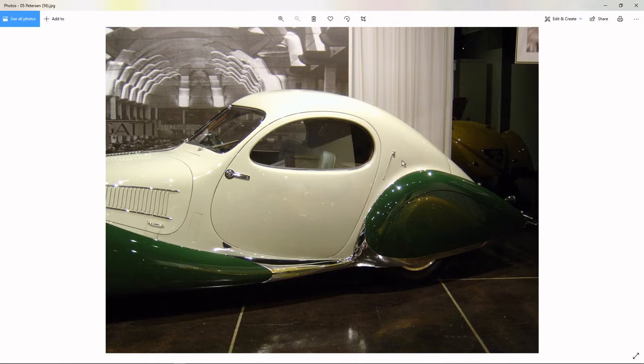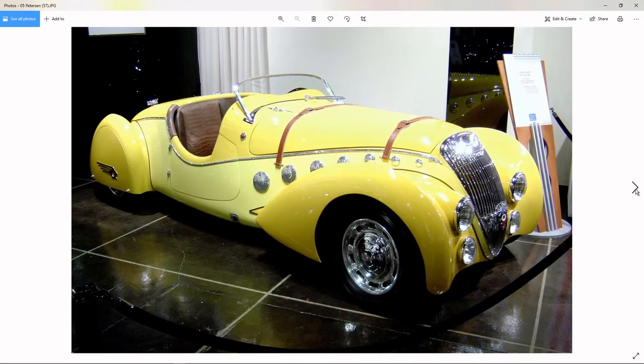What is this? It looks like a zipper. Why would it be there? I mean, if the door is suicide, it opens, but it would hit the fender before this. So, mystery. I'm not sure what that would be for.